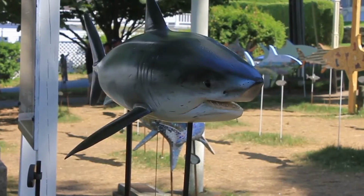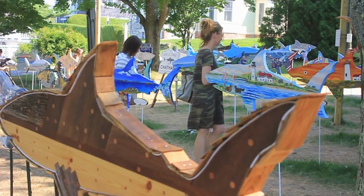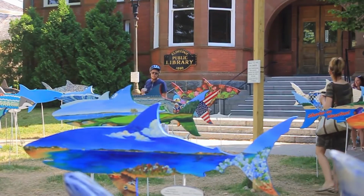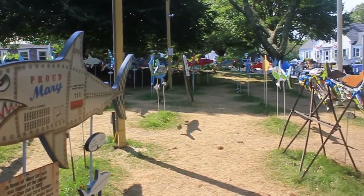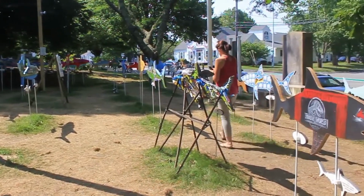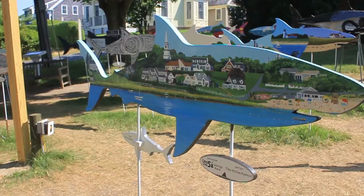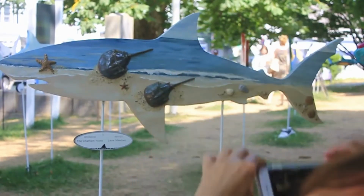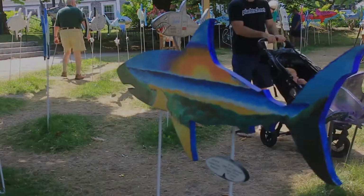Each summer, folks around Chatham are talking about sharks. But for the past several years, it's been downtown where people have congregated to see them. Since 2013, roughly 50 colorful, whimsically decorated 5-foot sharks have been on display to the general public. They're eventually auctioned off to help raise money for a variety of charities. The sharks in the park attract thousands of people each summer of all ages trying to find their favorite.